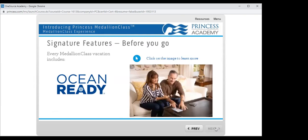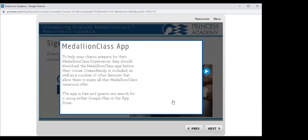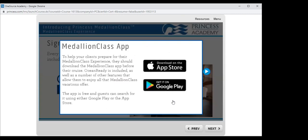Signature features before you go. Every Medallion Class vacation includes Ocean Ready. Click on the image. Help the clients prepare for their Medallion Class. They should download the Medallion Class app before their cruise. Ocean Ready is included, as well as a number of other features that allow them to enjoy all the Medallion Class vacations offer. The app is free and guests can search for it using either Google Play or the Apple Store.